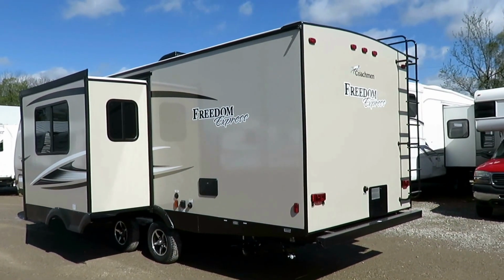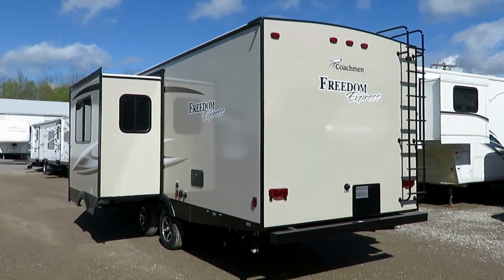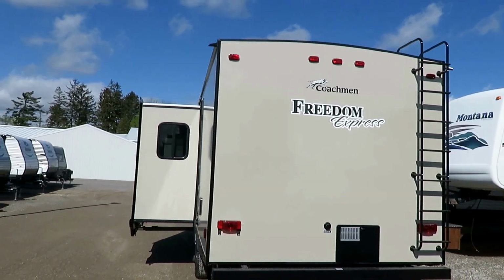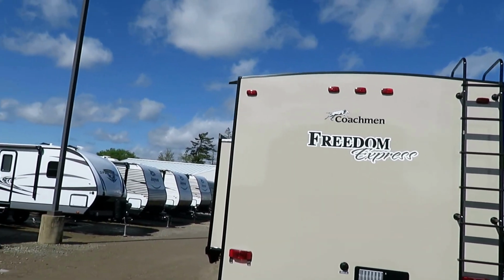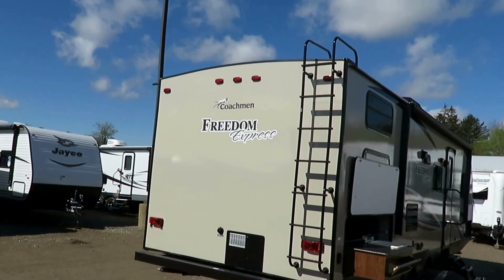So sidewalls, rear wall, floor, vacuum laminated with a really cool thing in the sidewalls called Asdel, and I'll touch more on that as we go. Stay tuned for that. That's an exclusive thing basically here in this class. There's just not a whole lot of other people really using it to the extent that Coachmen is.